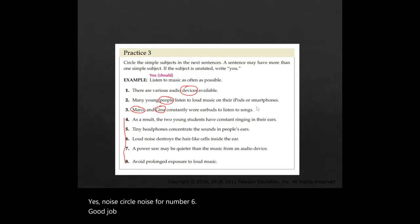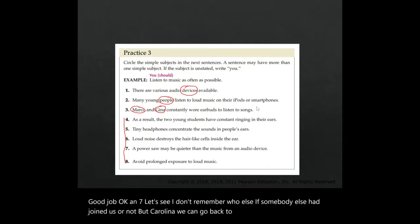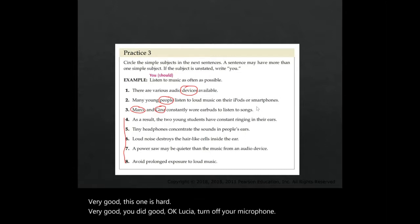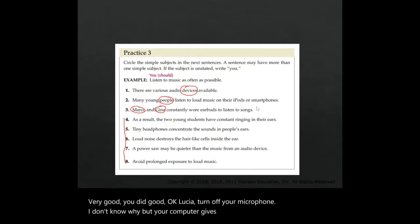Okay. And number 7, let's see. I don't remember who else, if somebody else had joined us or not. Carolina, we can go back to you. Number 7. Saw, teacher. Very good. Oh, this one is hard. Very good. You did good. Okay, Lucia, turn off your microphone. I don't know why, but your computer gives us a lot of noise here.